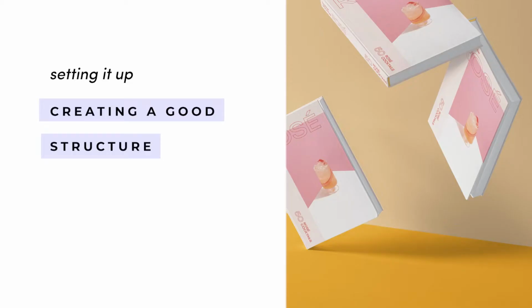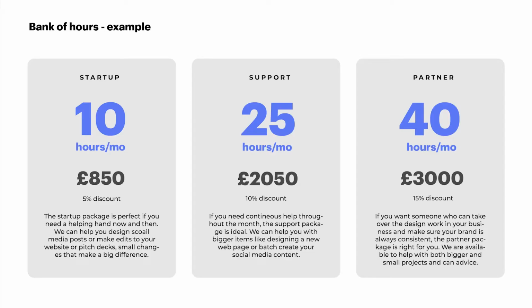So how do we structure design retainers? I think that there are 2 different kinds, and these are very broad, but of course there might be more, so you can let me know if you've seen any. The first one is basically a bank of hours.